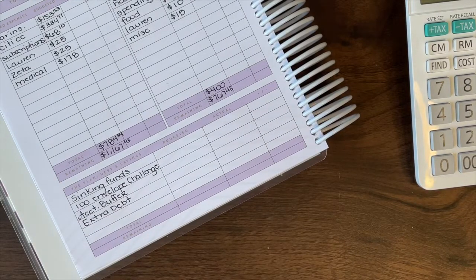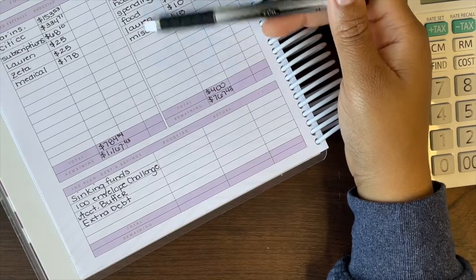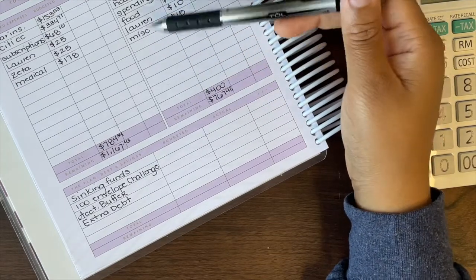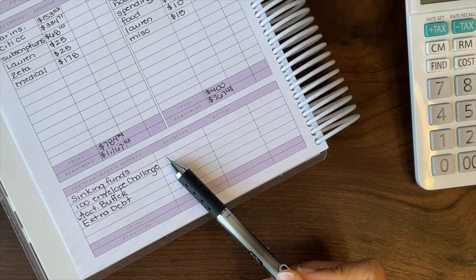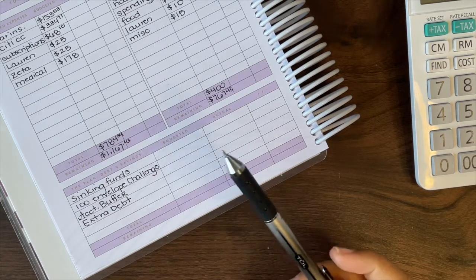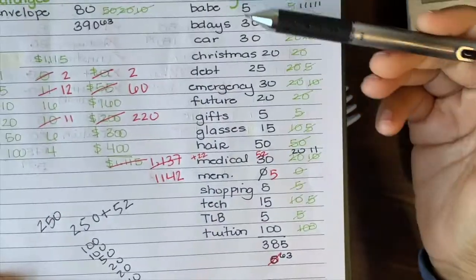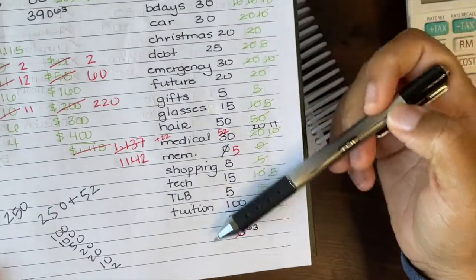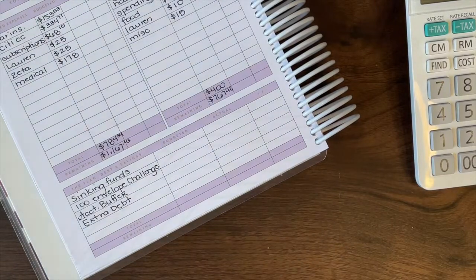So debt and savings. For my sinking funds, I know that people usually put their sinking funds here in variable expenses, but there is just not enough space for me to list my sinking funds and my cash envelopes. So I'm going to list it here. Now, I have totaled up where my sinking funds are based on category. And it has slightly changed over the course of the last few days as I've gone back and made adjustments. So I'm going to come back to sinking funds.